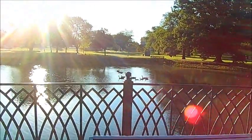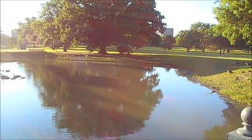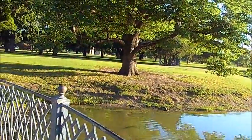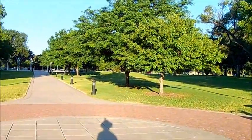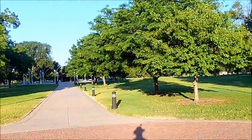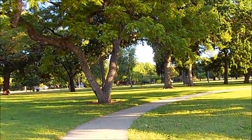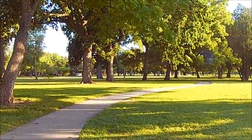Now here's a little, I don't know, pond area, you might call it. Got some ducks and or geese out here this morning. People come down here to walk their dogs or jog or just enjoy it. It's just really pretty down here, and you can stretch your legs if you so wish. There's another area we're going to walk on down here. This, what I'm getting ready to show you, is really unique.